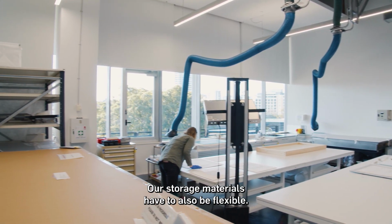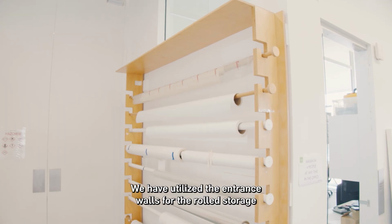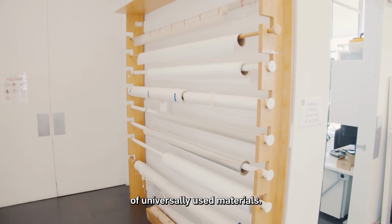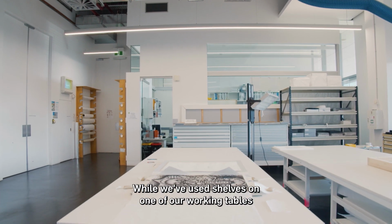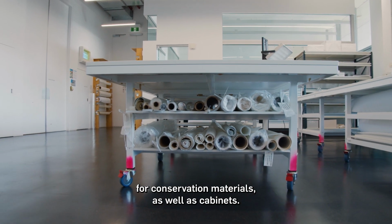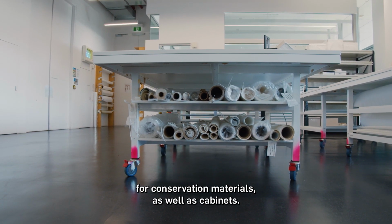Our storage materials have to also be flexible. We have utilised the entrance walls for the rolled storage of universally used materials, while we've used shelves on one of our working tables for conservation materials, as well as cabinets.